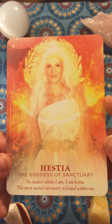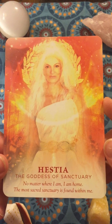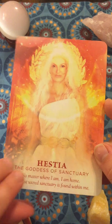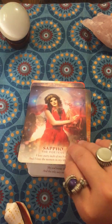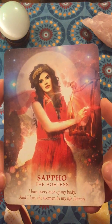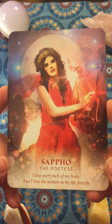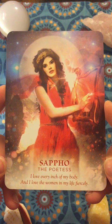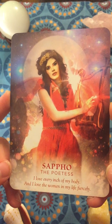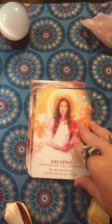Hestia, the goddess of sanctuary. No matter where I am, I am home. The most sacred sanctuary is found within me. Sappho, the poetess. I love every inch of my body, and I love the women in my life fiercely. Gorgeous. I love that one.